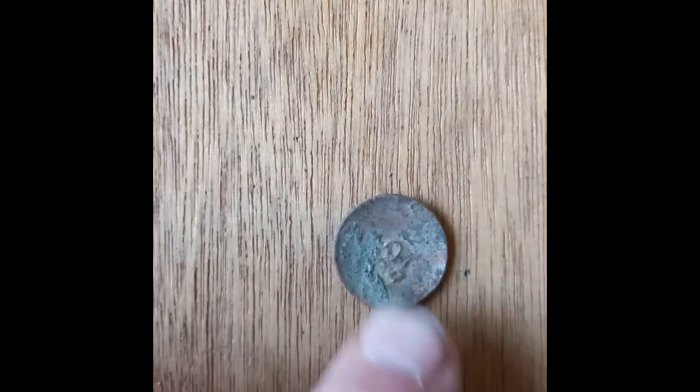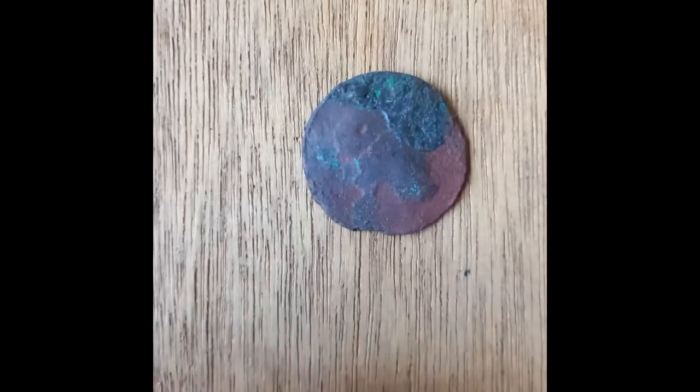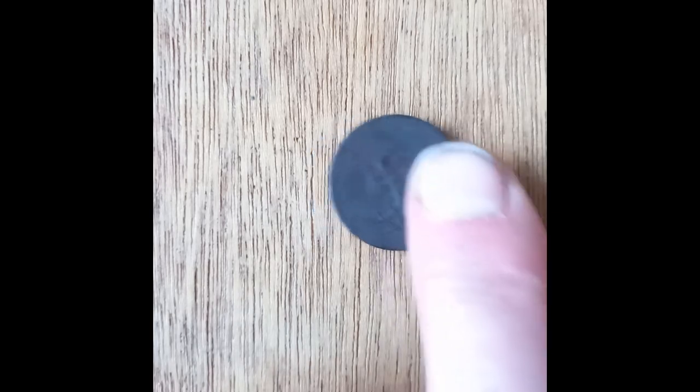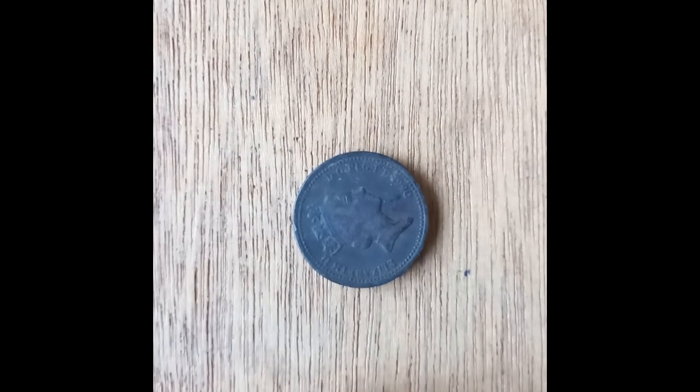Little button by the look of it. The shank there. Oh, I've lost something somewhere. A very, very toasty coin. I can just make out a bust on that. That looks like it could be George the Fifth facing left. I've got an old pound coin, Elizabeth II, there she is.